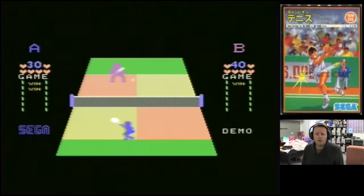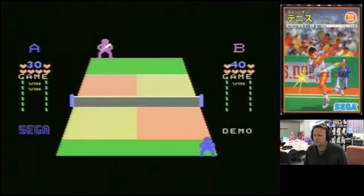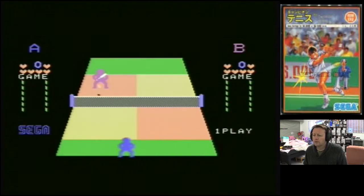Here we go with the first cartridge, Championship Tennis. It's going through a demo mode at the moment. So I'll just press start. Playing a bit of an intro tune. So I'm controlling the blue player. Okay, so I've got an auto serve. Auto hit as well, by the looks of it. There's probably a... Whoops. Oh dear. Fault, yeah.